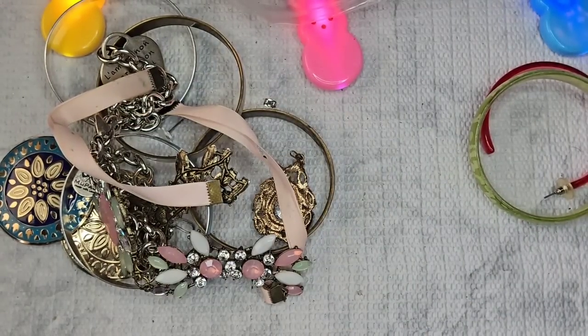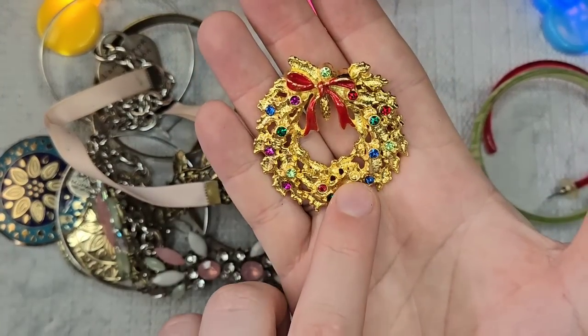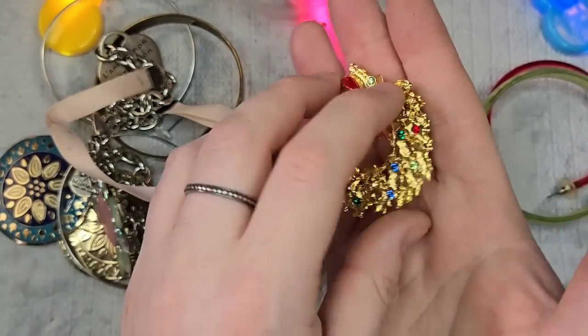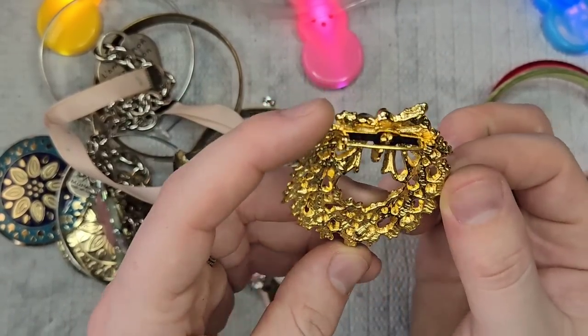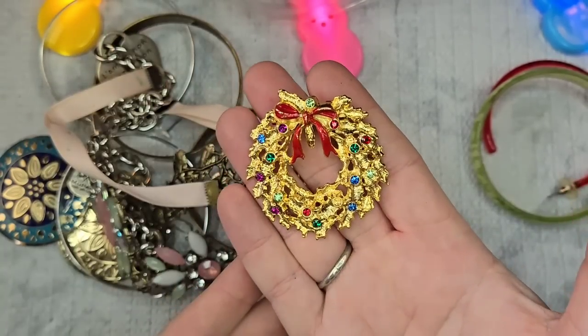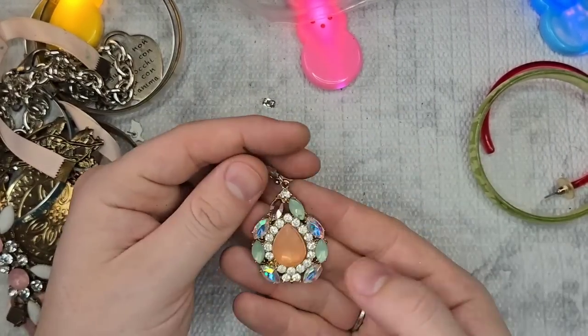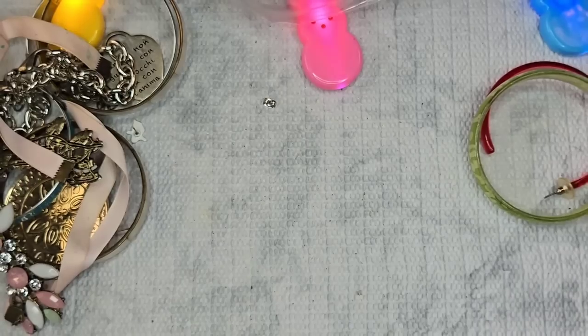This is not marked, which I am shocked because it feels very nicely made. We are missing one rhinestone right there. So if anyone wants that as is, that'll just be $2. Really pretty brooch. Very stunning. The craft, unfortunately. Okay, so then we have, oh, we have another missing stone. This one will go into craft.